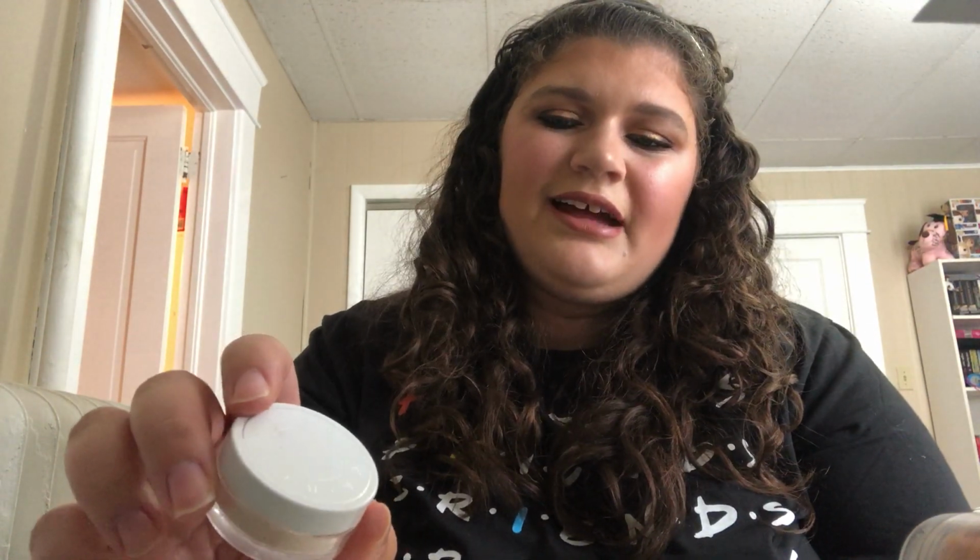Also the Becca Hydro Mist Set and Refresh Powder. I have been enjoying it. I don't really know, I think I might still like my number 7 powder a little bit more than this, but this is one of my favorite powders I have right now, and I am thinking about purchasing the full size during the Ulta 21 Days of Beauty sale, because it is going to be basically half off.